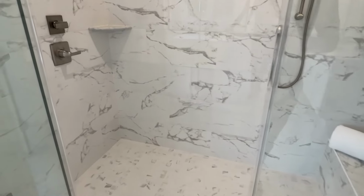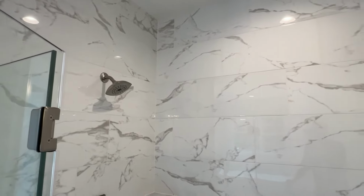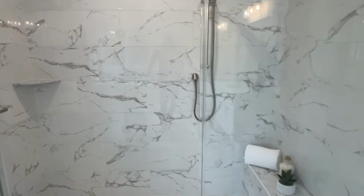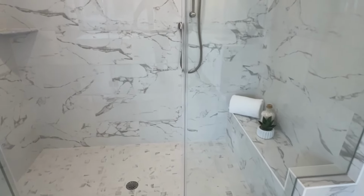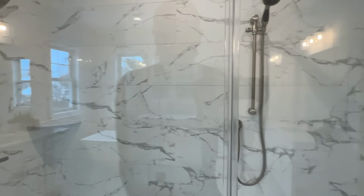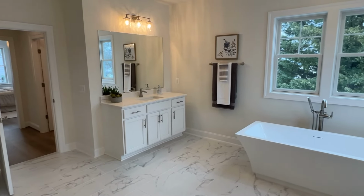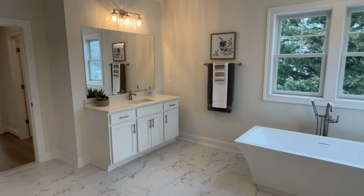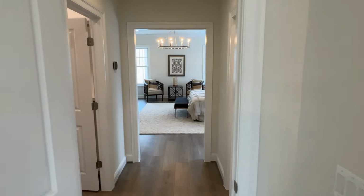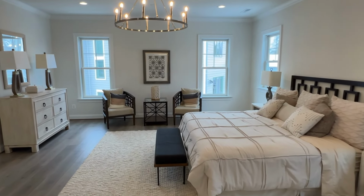So we got the glass doors, the tile all around, going all the way up. Couple different faucets here. And then we got the shower bench as well. Not bad at all. Just back up a little bit so you can see the full bathroom. And we still got the loft to check out, and then we'll check out the basement too.